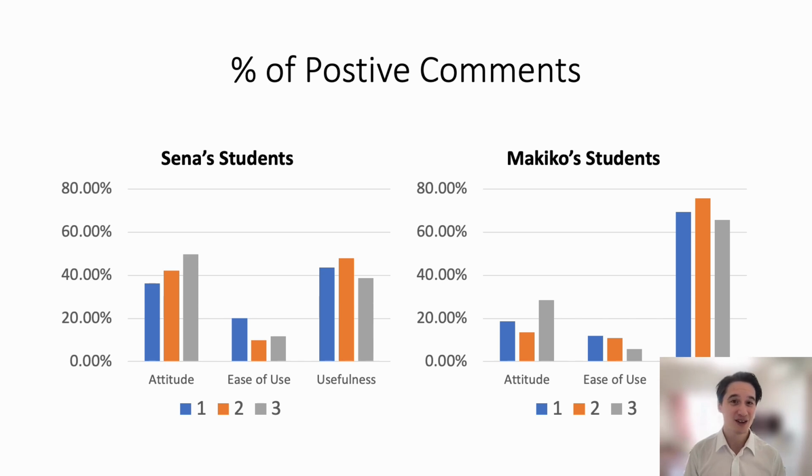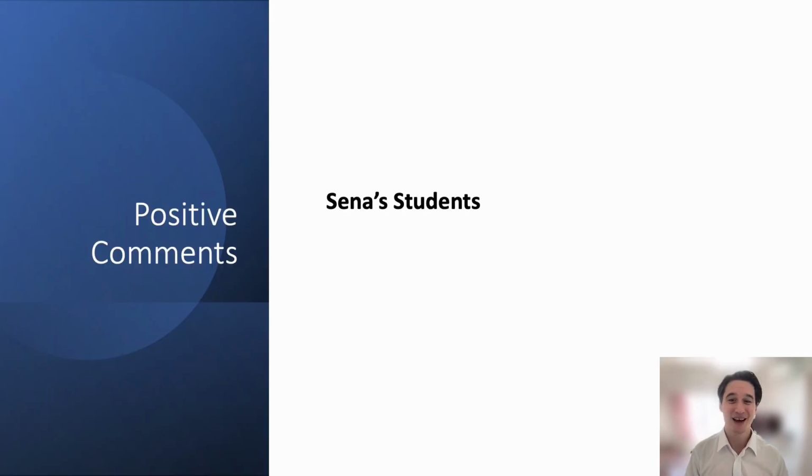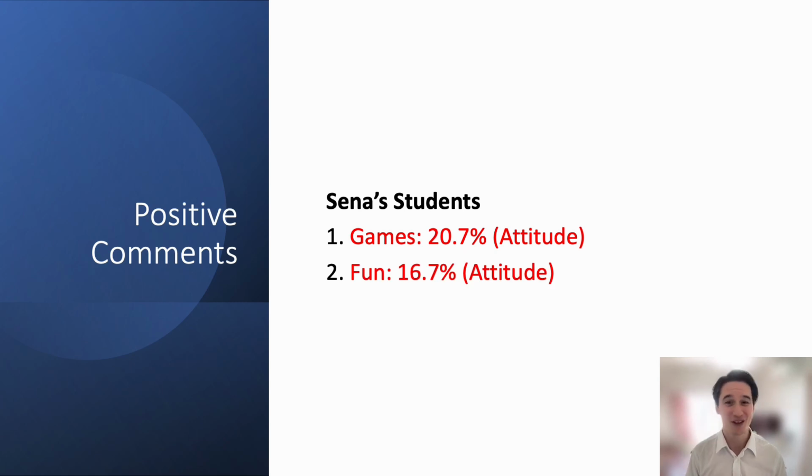So the percentage of positive comments they wrote, for Sena students on the left-hand side, they wrote mainly about their positive feelings towards the devices as well as how useful they were. But Makiko students wrote predominantly about how useful these devices were. Now let's take a look a little bit more specifically at the kind of comments they wrote. Sena students, the number 1 comments were about the games, how they enjoyed playing the games in the classroom, and also how fun these devices were.